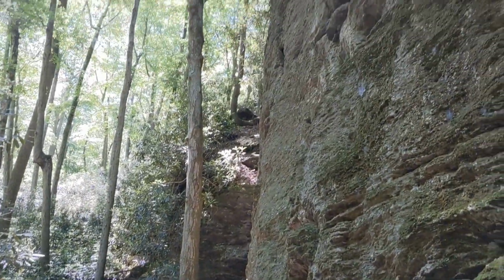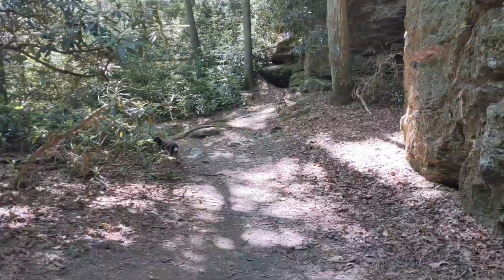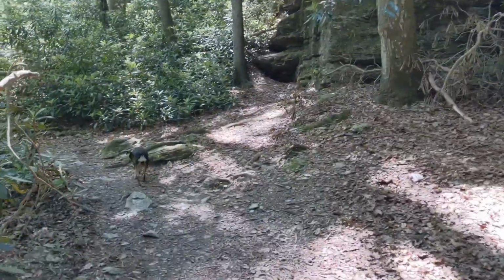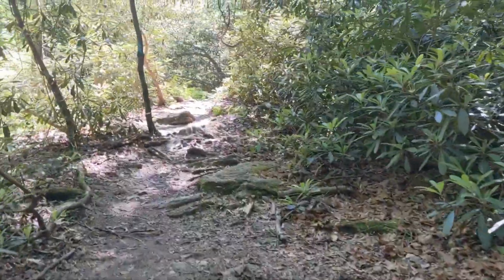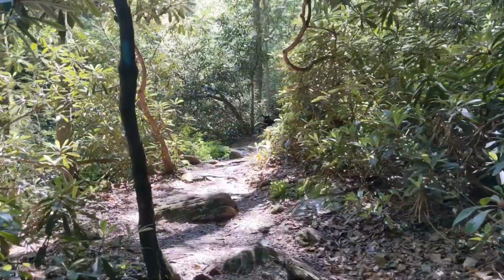Isn't this area really cool? Love these rock formations. We probably passed maybe 6 more people, so it's definitely starting to get busier. Everyone seems to be going the other direction though, so that's kind of funny.